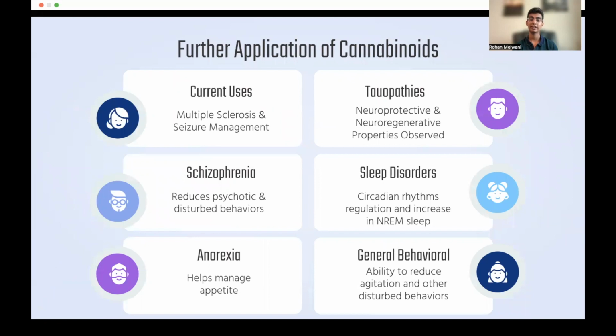So it's currently used already in the treatment of multiple sclerosis and seizure management in patients with Dravet syndrome and Lennox-Gastaut syndrome. But I believe it can be applied to tauopathies because they have a similar biology to Alzheimer's disease. So these neuroprotective and neuroregenerative properties that have been observed would be very helpful in the treatment of tauopathies as well. It can also be applied to schizophrenia because it can reduce psychotic and disturbed behaviors, as well as sleep disorders and anorexia because of their abilities to regulate circadian rhythms and appetite.